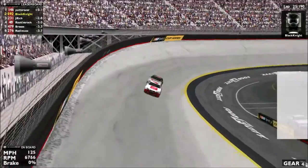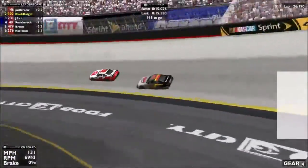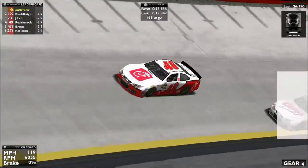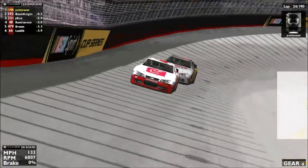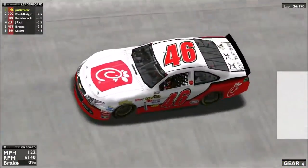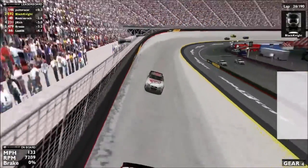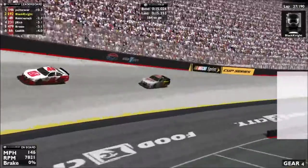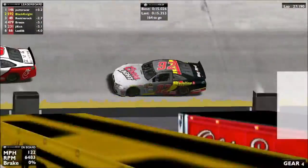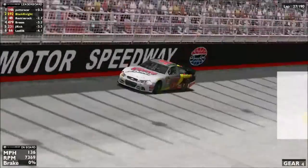Go back up. You got Black Knight in 92, in the front of the Light Chevrolet. They're battling for position. 46 Putz Racer, he's your leader right now. Right now he's got a whole lot of mirror full of 92. 164 laps left to go with the ARL Patch Cup Series here at Bristol Motor Speedway.